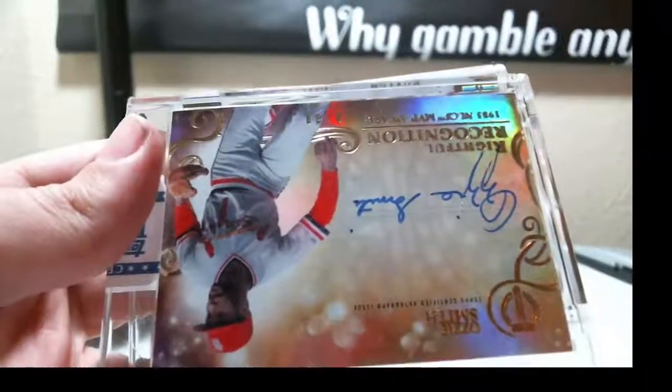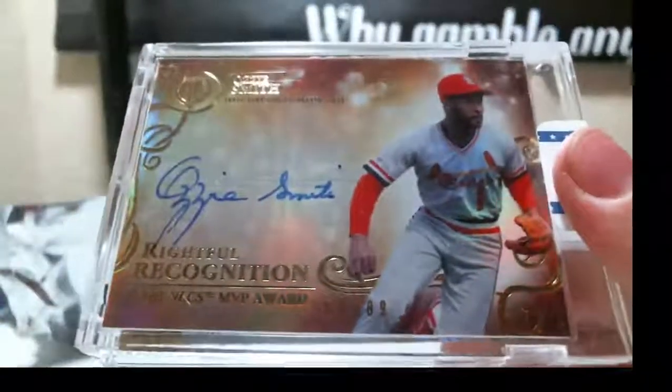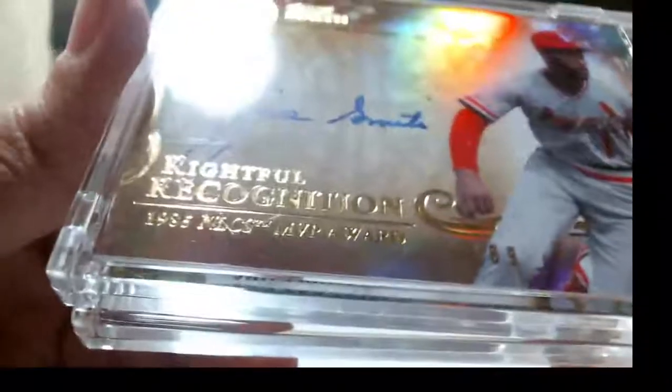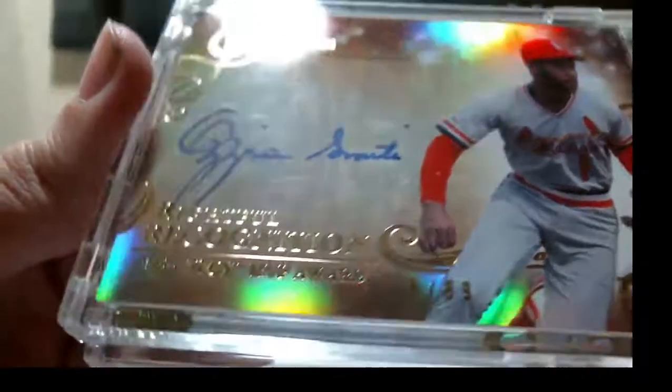Ozzie Smith. Jimmy O. 50/89 rightful recognition auto. It goes out to Jimmy O. On the Cardinals. The other one I got was on the Padres. 1985 NLCS MVP award.